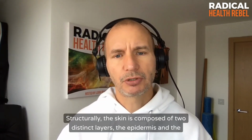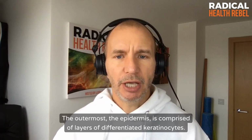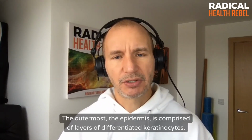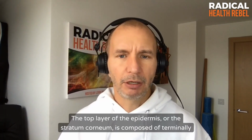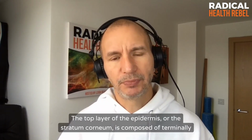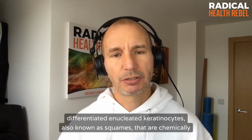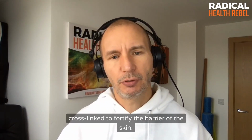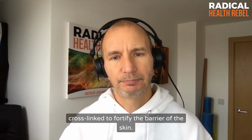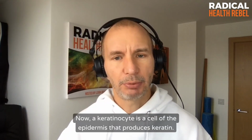Structurally, the skin is composed of two distinct layers, the epidermis and the dermis. The outermost, the epidermis, is comprised of layers of differentiated keratinocytes. The top layer of the epidermis, or the stratum corneum, is composed of terminally differentiated enucleated keratinocytes, also known as squames, that are chemically cross-linked to fortify the barrier of the skin. Now, a keratinocyte is a cell of the epidermis that produces keratin.